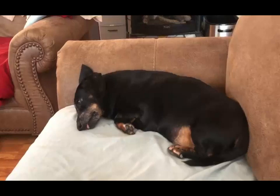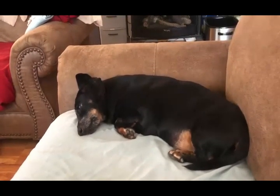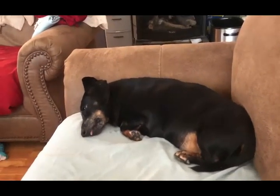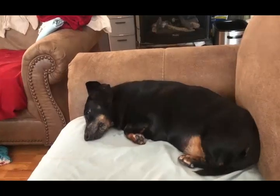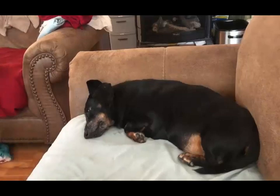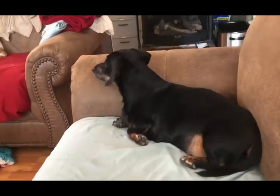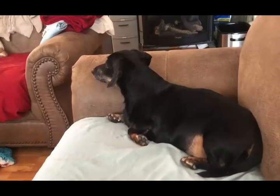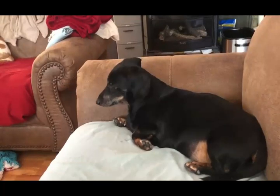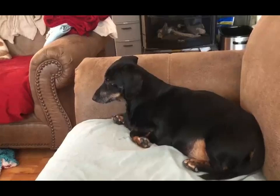Took her to our regular vet yesterday, and he said she looks really good. He did note that her heart murmur was significantly worse, which is what we already knew. I had a bunch of questions for him, and he was able to answer those questions. He did say she needs to be on low fat, low sodium. I already talked about that earlier. And he said just to keep doing what we're doing, and there's really nothing else that we can do.